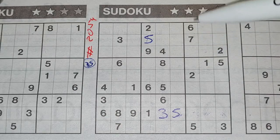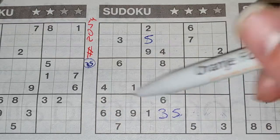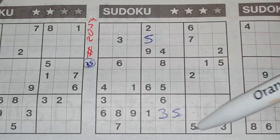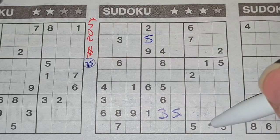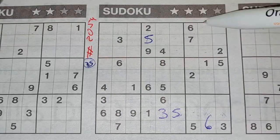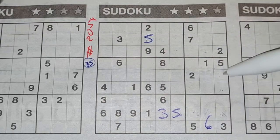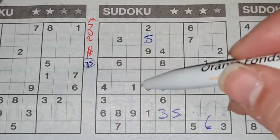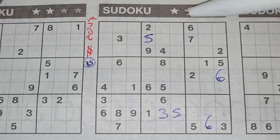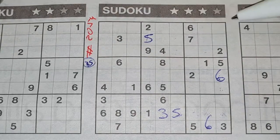How about the 6 in this row? 6 in the row below. So in the last row, the only place for a 6 should be there. 6 in this column, 6 in the column next. So in the last column, the only 2 places for the 6 should be here or there. We see there are 6, no 6 there, 6 should be here. And then I cannot continue with the 6.